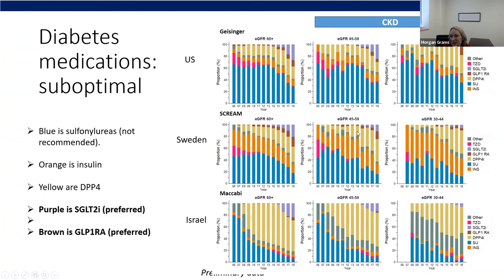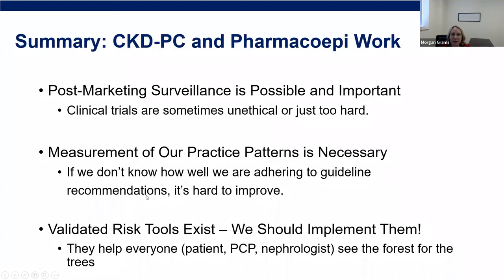In the US, in Sweden, we're not doing great. Maybe a little bit better in Maccabi, particularly with the DPP-4s, they're prescribing quite a bit. But I think one of these things is to say, look, we need to be pushing the right medications. So here's a tiny summary of this last section, which is, I think post-marketing surveillance is possible and important. Clinical trials are sometimes unethical, and sometimes they're just too hard. And so we need to use target trial emulation techniques to look at things that are relevant to our patients.